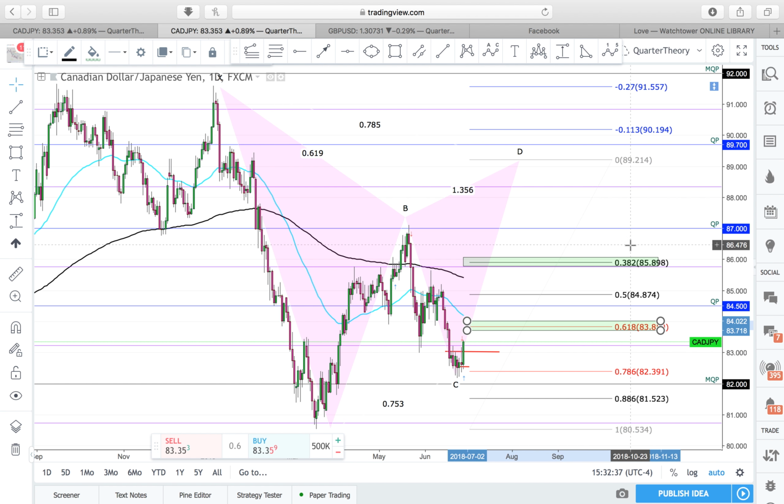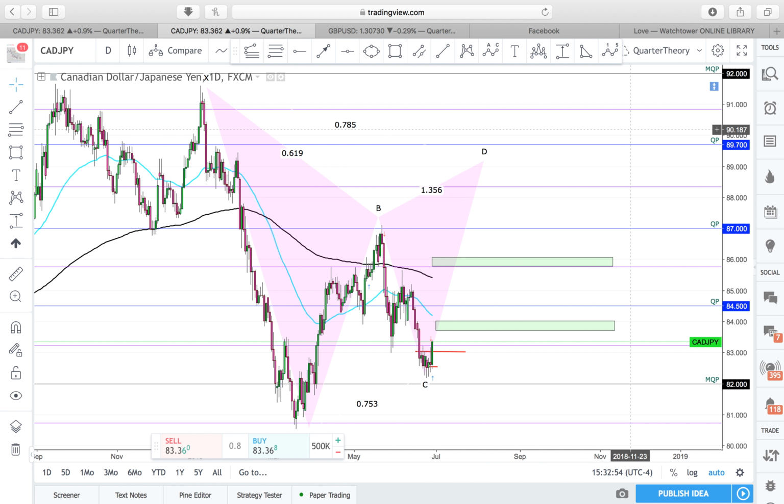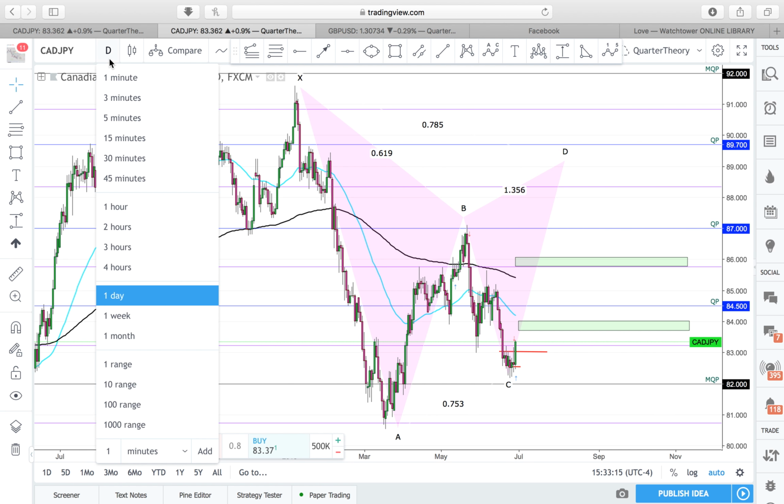Looking at a weekly perspective, I'm thinking price is even going to come down to 382 and do a continuation trade, and even break this high over here based off of something that I saw on weekly. But it's just an analysis, not something that will definitely happen. If price breaks below this 87 quarter point here and my halfway point here, and does not break below this here, we're looking for this to continue back up into the D area, and probably go even further, if not come back down to 618 and then go back up. So that's my analysis for CADJPY on the daily time frame.